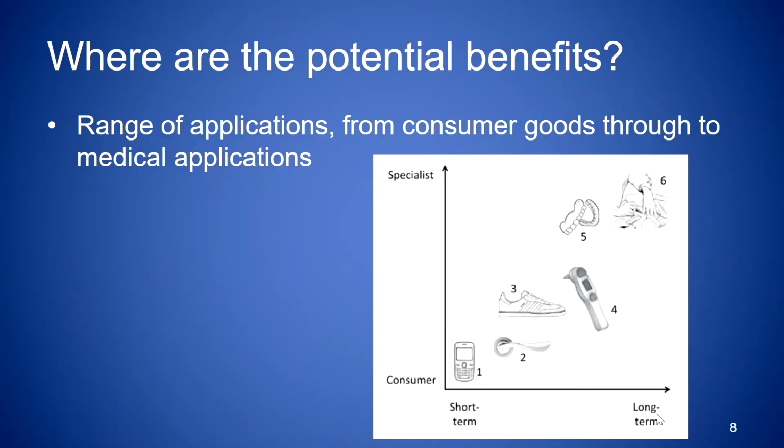And when we looked at this project in the first place, there were obviously clear medical and healthcare applications for this. But what we can actually see is quite a range of applications we might find use in. So all the way from consumer goods, I've used the example of mobile phones there because we have them in our hands all the time and we're walking around with them, we're putting them down in places and so on. And then working up through shorter term, less specialist, more consumer focused products, all the way up to the medical side.